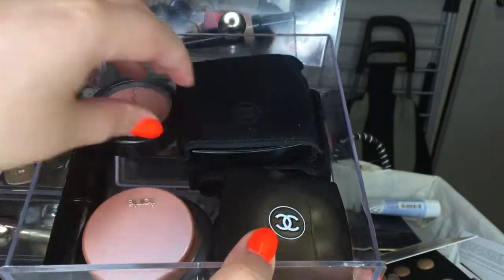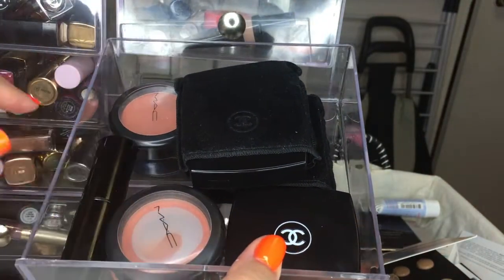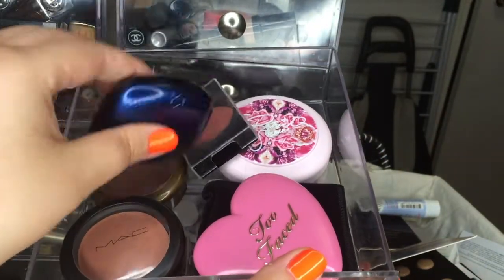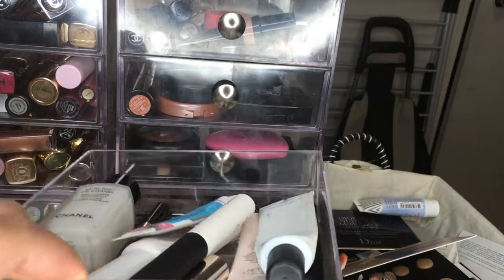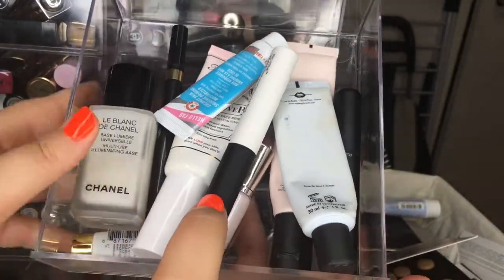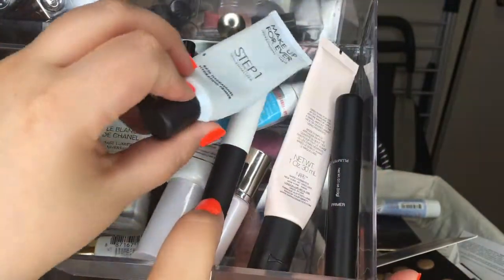So yeah, we have Chanel, Tarte, MAC, more Chanel, obviously. So we have some more MAC, more Chanel, some Too Faced, some Kiko Milano. And then down here, these are my primers and bases. So face primers, eye primers, whatever. So we have different ones here.